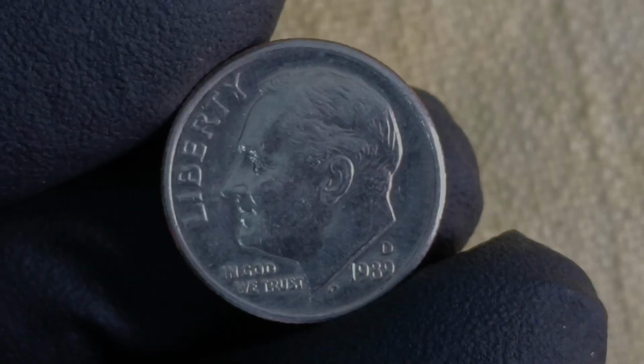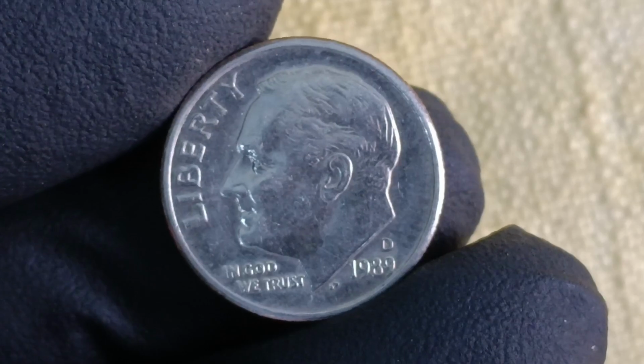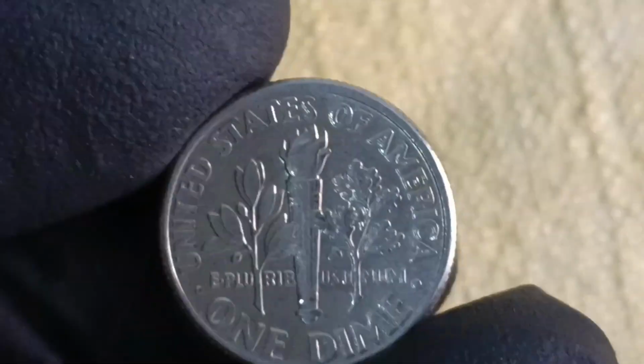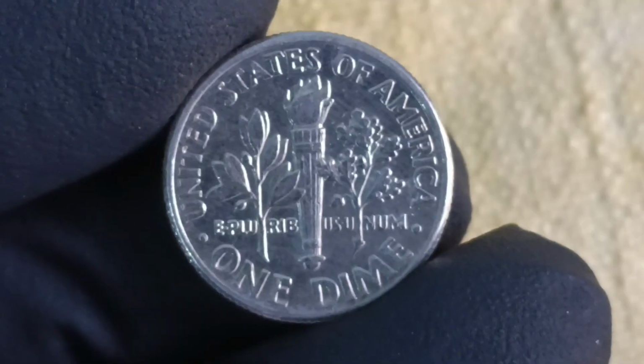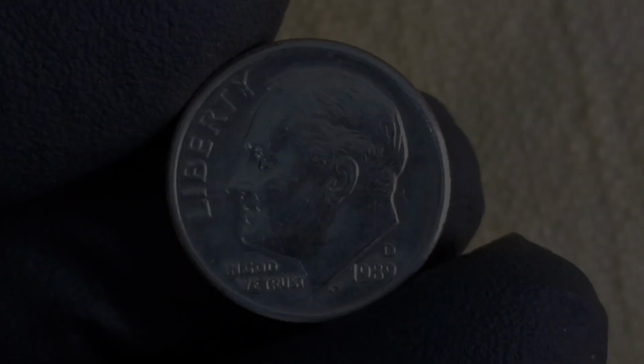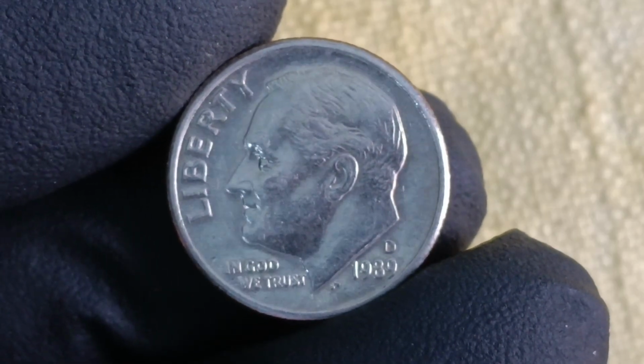What makes this error special is how few of these dimes are believed to exist. Perhaps only a handful survived because the mint caught and corrected the mistake early in production, but before that happened a small number slipped into circulation, mixing in with ordinary coins that people spent on coffee, bus fares, or snacks, completely unaware that they were using a multimillion-dollar treasure.